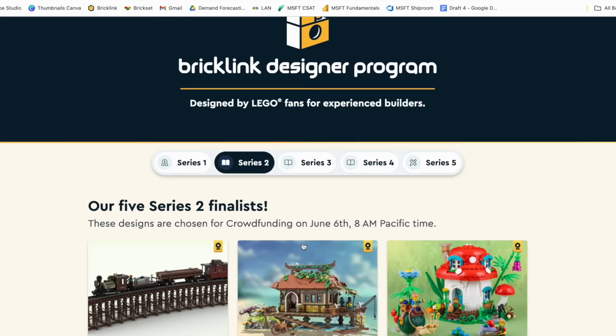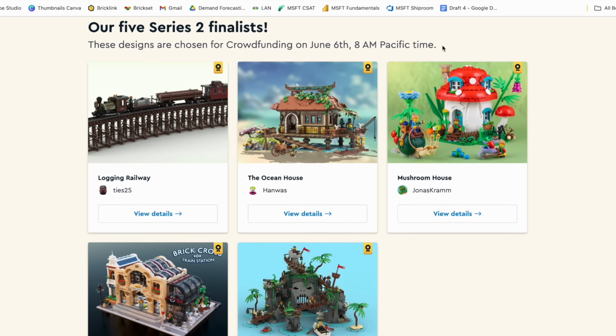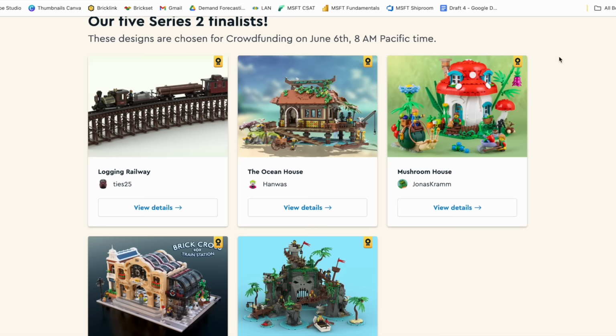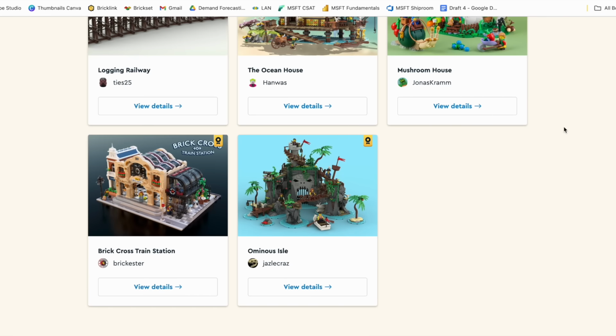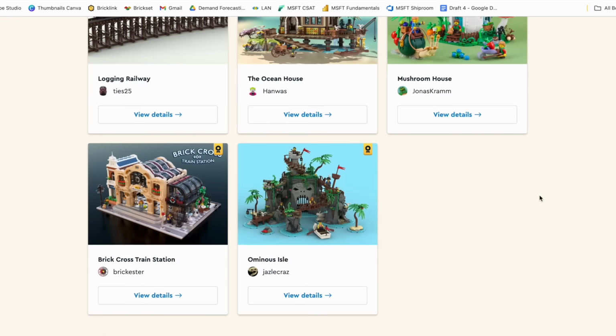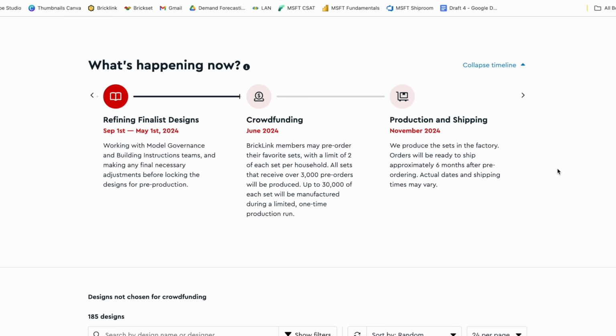However, Series 2 will actually open for pre-ordering and crowdfunding on June 6th at 8 a.m., and I will add that these designs sell out within literally minutes, especially if it is something that is related to a retro LEGO theme like Space, Castle, or Pirates. Expect those to sell out really quickly, so you really have to get the jump on being able to get these sets if you're interested. And the way it works is that basically, here you can see the actual production where these sets will be produced by November 2024 and the orders will be ready to ship approximately 6 months after you place your pre-order.